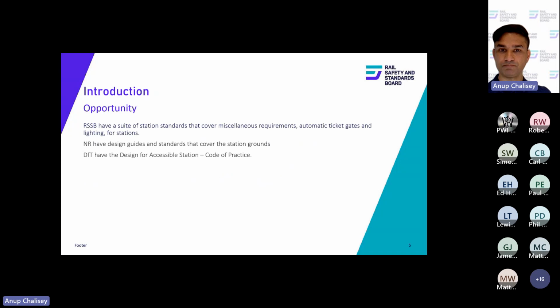So what's the opportunity? As I mentioned earlier, there are multiple standards, not necessarily all aligned, available to industry. Some are RSSB, some are Network Rail, DFT. You have other member bodies that also produce standards in the stations arena. And then there are the British standards, Euro norms, and ISOs. They all sit at different levels in the legislative framework. The documents I've specifically shown there, RSSB, Network Rail, and DFT, the Code of Practice, are now due for an update.